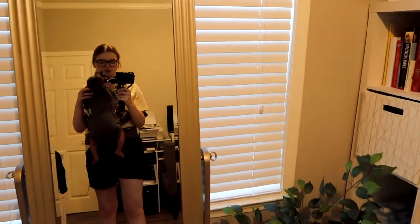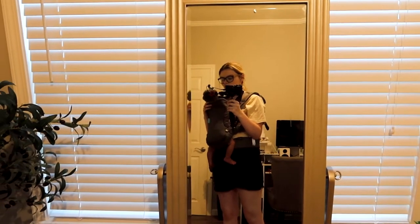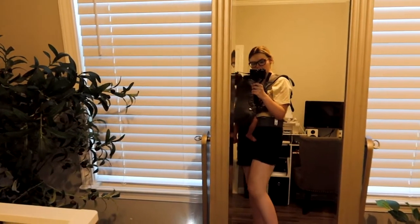My regular clothes from before pregnancy do fit me, but with my C-section incision and everything, honestly, they were just so uncomfortable to wear for so long. I'm 4 weeks postpartum, and I'm still uncomfortable from that. So clothes like this don't usually stay on for too long.